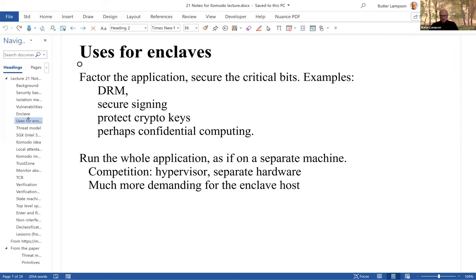The other style of using an enclave, which is in principle also perfectly feasible, is to run your whole application in the enclave, just as if it were on a separate machine. And in this style of using it, you're competing with existing isolation mechanisms like the hypervisor or separate hardware. The obvious advantage the enclave has is the same one it had before, namely it's much simpler. But the downside is that using the enclave in this style is much more demanding for the enclave hosts, because now you have to provide all the capabilities that the competition, the hypervisor or the separate hardware, would have been able to provide. And you might not succeed in doing that.